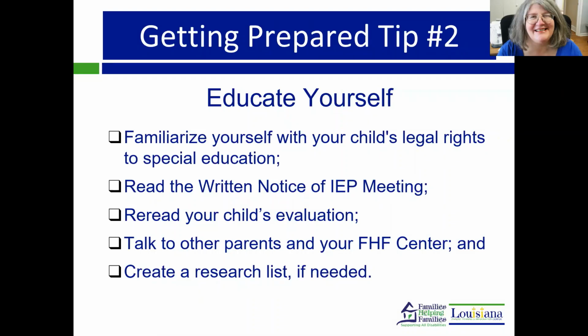Getting prepared, tip number 2, educate yourself. Remember, these are all things before the IEP meeting. Familiarize yourself with your child's legal rights for special education. That's part of what you're doing today, right? Read the parental safeguards the school usually sends home with your meeting notice. We'll also give you a link to that document on the Louisiana Department of Education website.